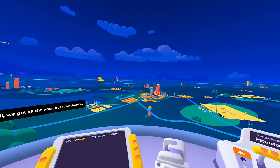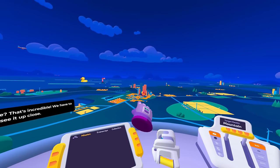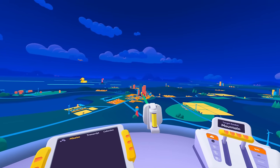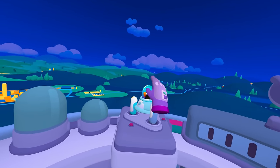Wow. We got all the ants, but now there's... What? Is that a tardigrade? What? That's incredible. We have to go see it up close. Take us back to the human realm. Wait, why is there a tardigrade on the city? They're very, very tiny. Dude, this is cool. Hello, you like this, Ducky?